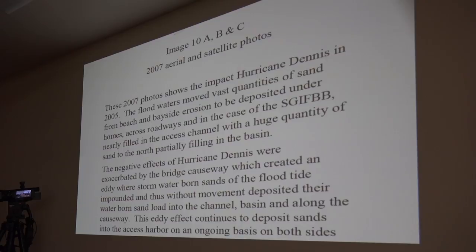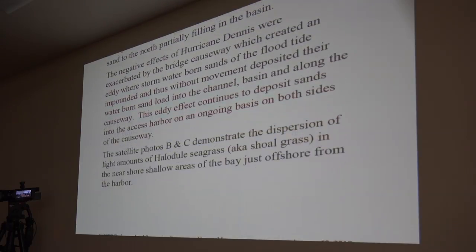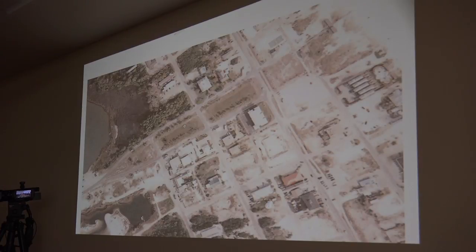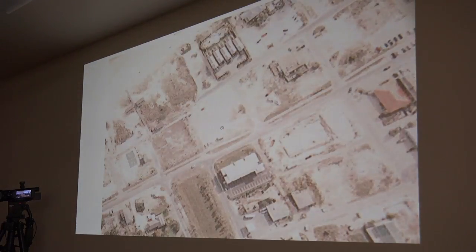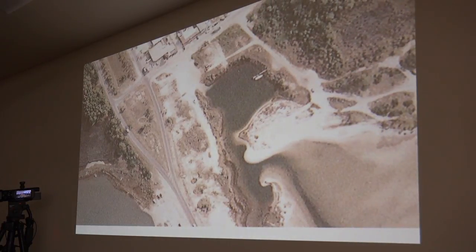And then Hurricane Dennis came around in 2005. The earliest aerial photos I could find after that was 2007, in which the basin was largely filled in by that storm flood water. Zooming in, this is the way it looked in that period of time. There is a dock and a boat there still, and it was getting periodic usage.